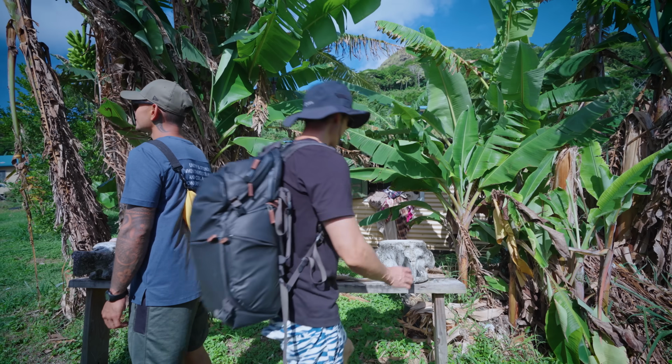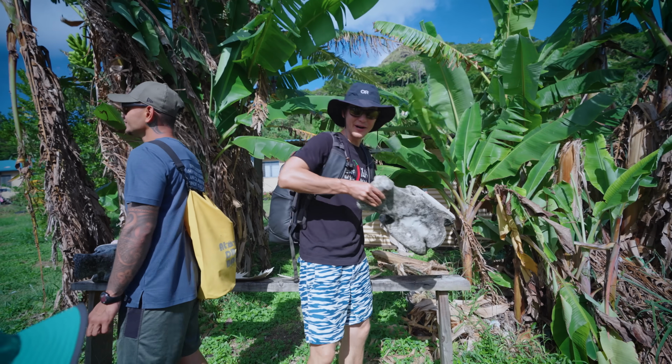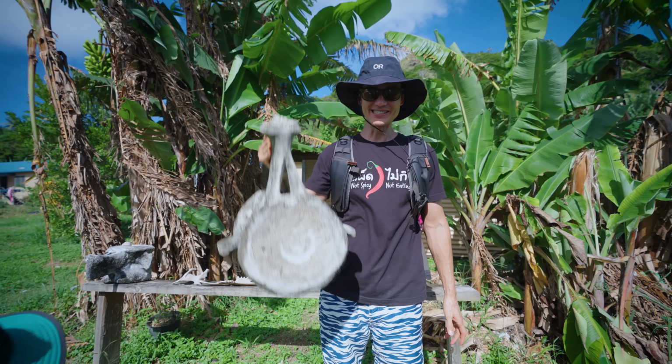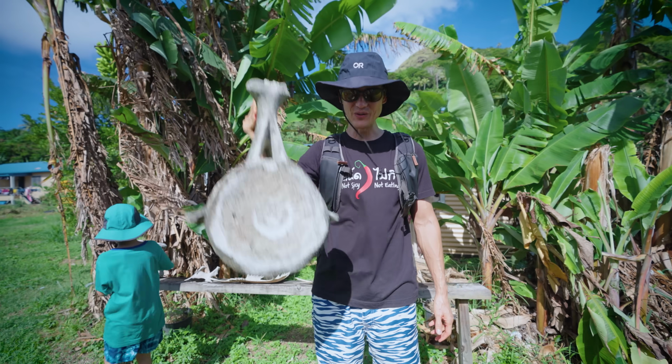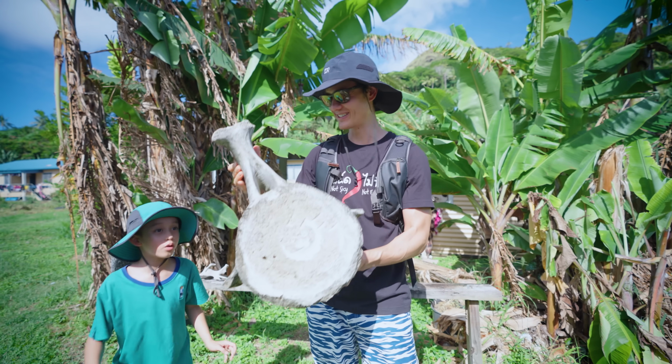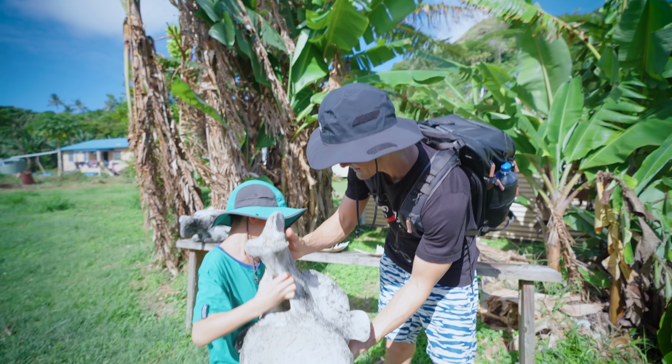We also have some whalebone monuments on this island. Whoa, surprisingly light, I think, because it's been petrified so old. Yeah, can I try to hold it? Yeah, I think you can carry it. Don't drop it.